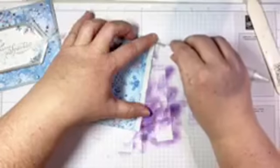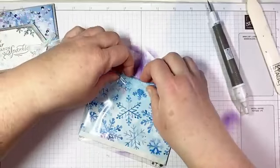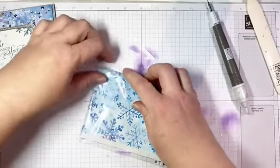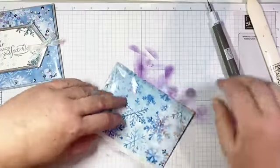So then I'm going to take my handy dandy Take Your Pick to get my backing started here. And we're going to peel the backing off. And then I'm just going to pull this in nice and tight and fold it over. I like to start in the middle and kind of work my way out, and fold that envelope over so I have a nice clean edge and I don't have a gap anymore.